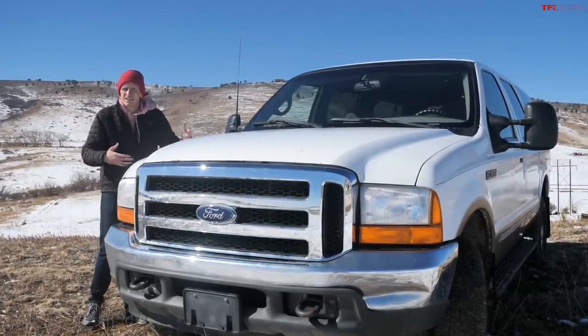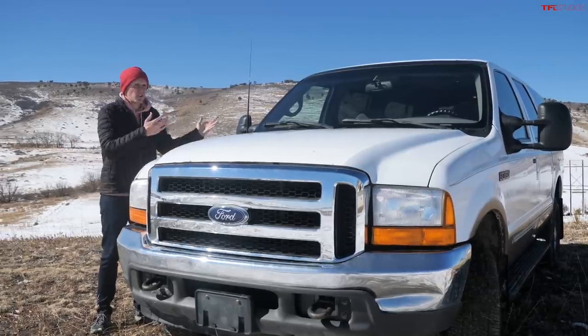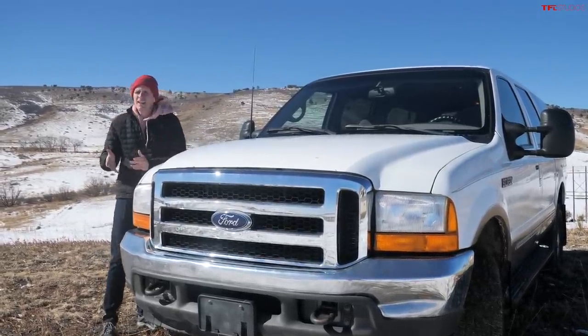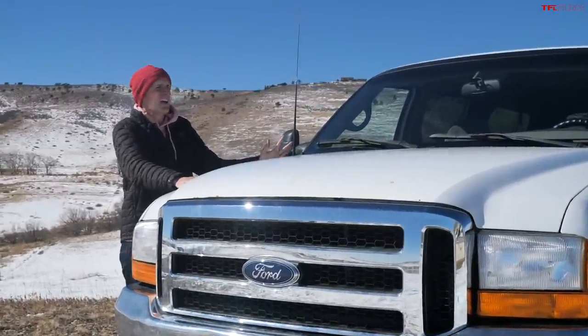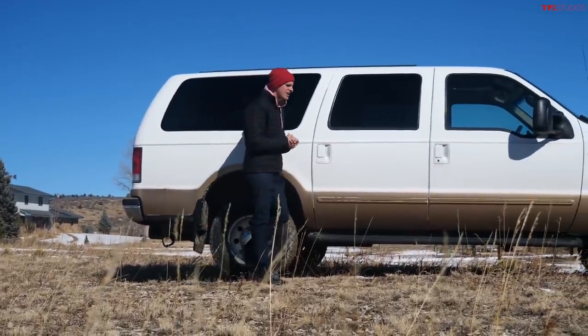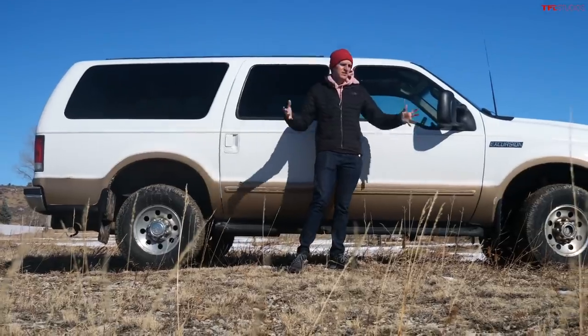And let's talk about this. Nowadays, it's pretty commonly known that newer vehicles are larger than older vehicles. Like a 3 Series is the size of an old 5 Series. A C-Class is the size of an old E-Class. But the Excursion, even 23 years later, is still huge. What you're looking at is nearly 19 feet worth of Kentucky-built steel. This thing is mind-blowing.